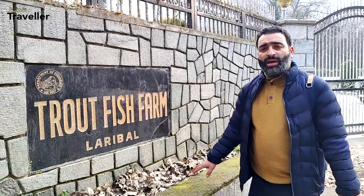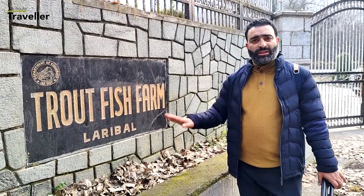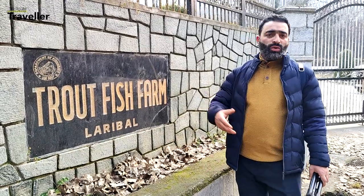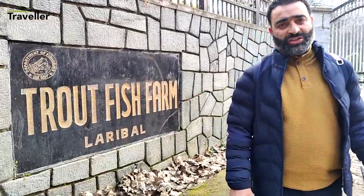So finally, here we are at the Trout Fish Farm. Laribal. This place is known as Laribal, which is in the Dachigam itself. So now we'll go inside and check out these trout fishes.